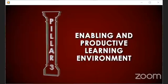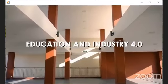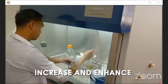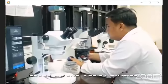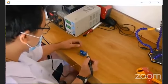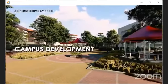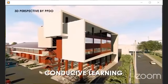Pillar 3, enabling and productive learning environment. Following education in Industry 4.0, we aim to increase and enhance the use of new technology to enable student learning and engagement, as well as advanced teaching process and methodology through new and state-of-the-art facilities that will support the overall learning and teaching experience in the university. Pillar 3 likewise includes campus development and the provision of conducive learning centers and facilities for students and faculty.